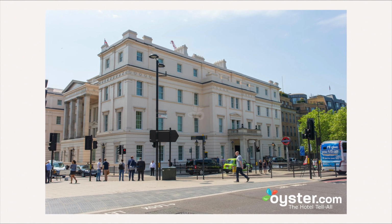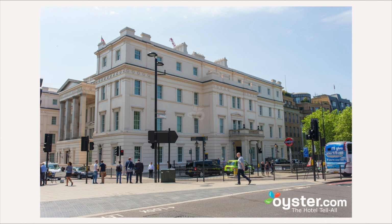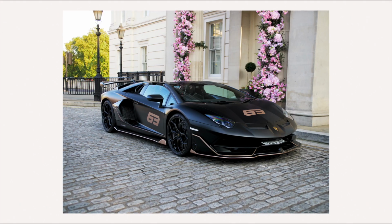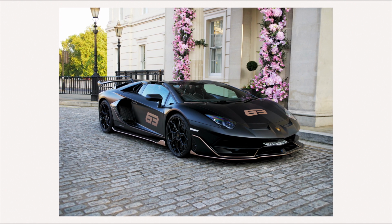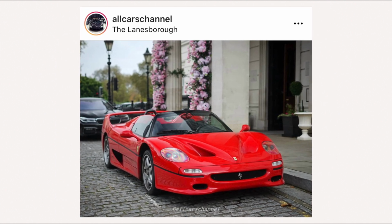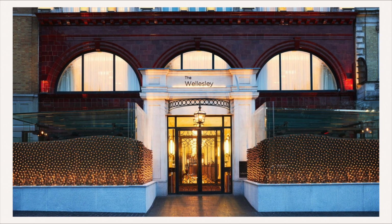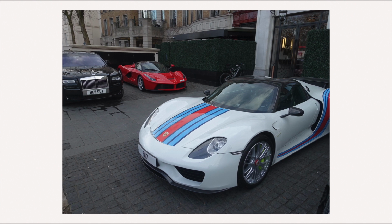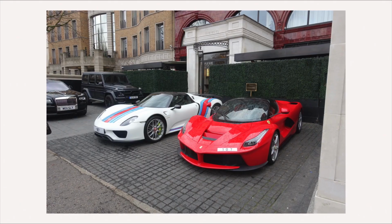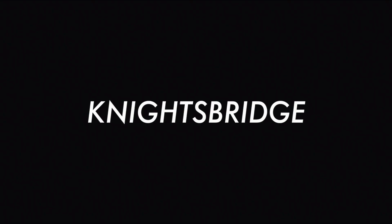Lanesborough, and I'm not sure I'm pronouncing that correctly, is a hotel right next to Hyde Park Corner. It has a nice entrance and a few parking spots where I've seen a Porsche GT2 RS or a Lamborghini Aventador SVJ 63 edition in the past. I think that last year there was also a Ferrari F50 over there. Lastly, we've got the Wellesley, where I haven't seen any cool cars in ages, but back in 2016 there was a Ferrari LaFerrari and a Porsche 918 combo parked right in front of it, so I had to include it in today's list.